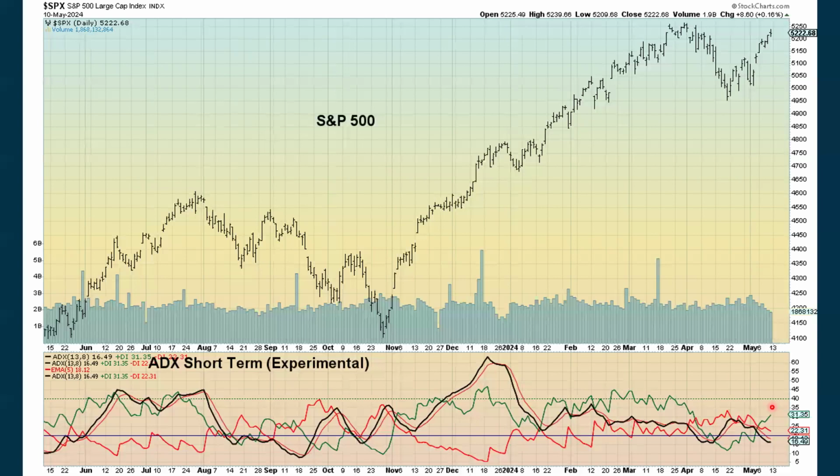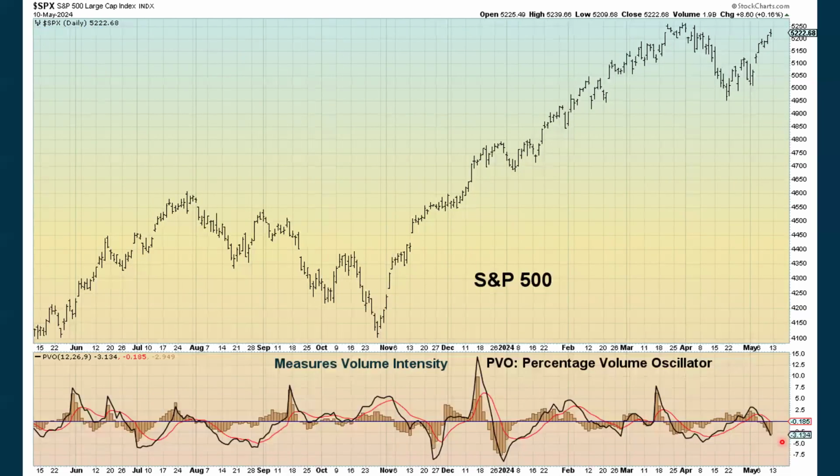We're trying to turn up a little bit in the short term, and this usually kicks into gear a little bit quicker, hence it's a short-term chart. But we need to turn up, go above the moving average, and go back above 20 to establish a new trend. Volume just continues to drop off, and that's a concern.